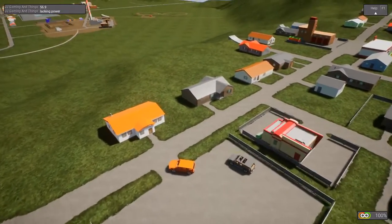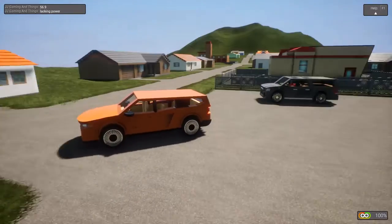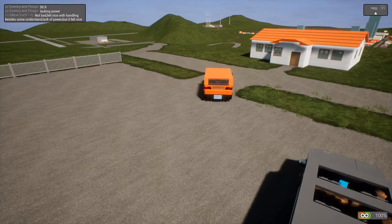If that had more power, like if you would put that suspension and the Noma's engine in there, that would probably do really good. Nice with handling besides some understeer. Lack of power, but it felt nice.